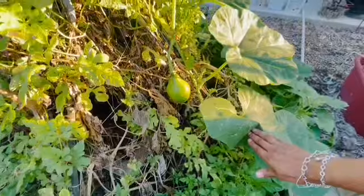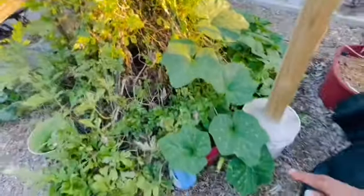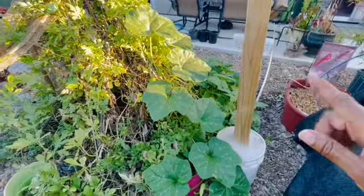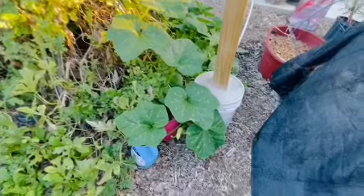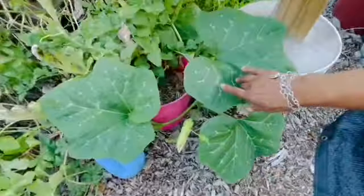Let's go to the other side. There it is right there, another round squash. So this is going to be a plant that I put in the garden in the spring. It's done very well for me. It was 2 different type of squash. I do have a long squash. It's an Asian squash.